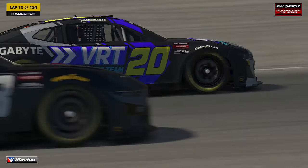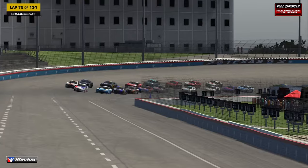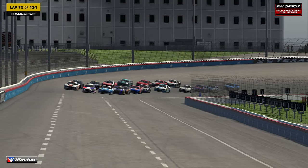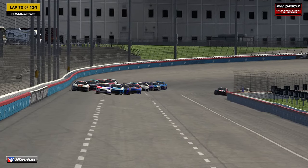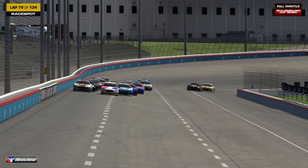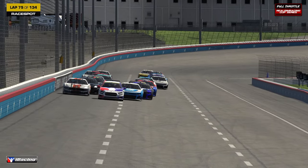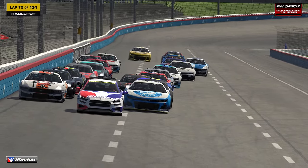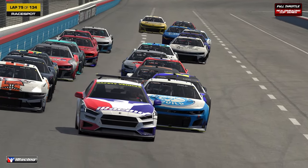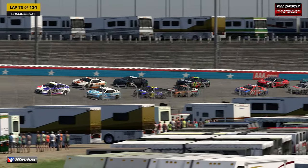I think at this point it wouldn't be a bad idea, given the fact that Texas is one of those tracks when it gets to crunch time, is usually a track that breeds yellows, right, Evan? So it wouldn't be the dumbest strategy for you to be at the back and watch all the chaos ensue. But 60 to go, I don't know. I think this is still a little bit early in my books, but let's see.